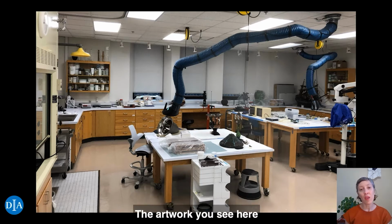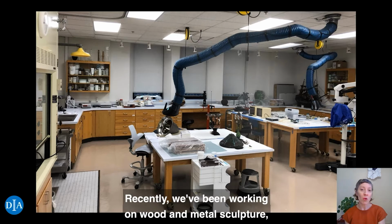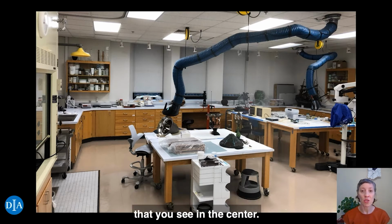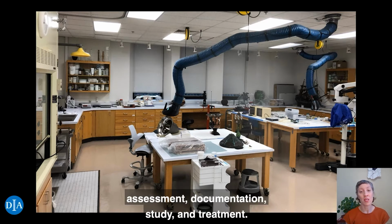The artwork you see here represents the museum's broad holdings. Recently, we've been working on wood and metal sculpture, decorative objects like the Tiffany lamp you see in the foreground, and video art like the Nam June Paik that you see in the center. My job is to help preserve these objects through assessment, documentation, study, and treatment.